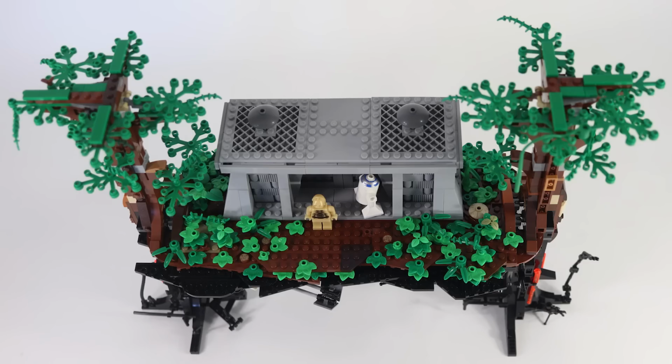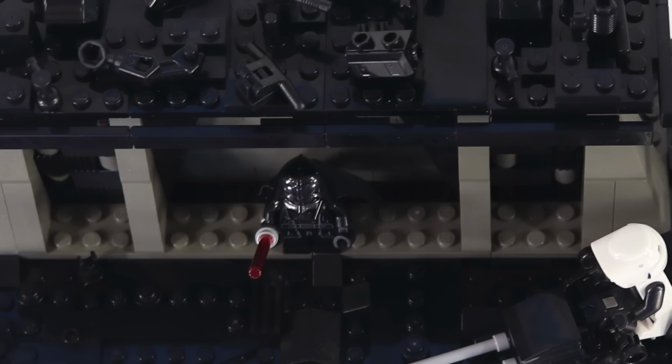I think a fun name for this might be the Dark Side Upside Down, or the Dark Side Down, or something like that. So this is really awesome. I love this build. Thank you, Brett, for submitting a build for my build challenge.